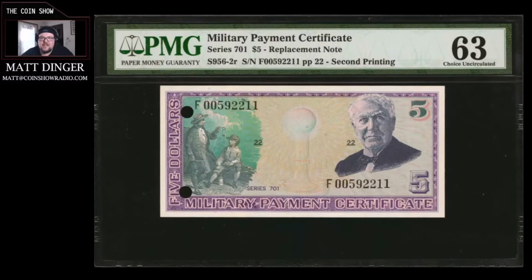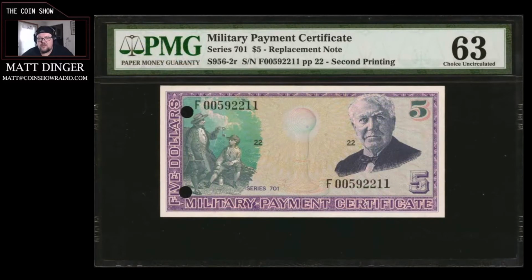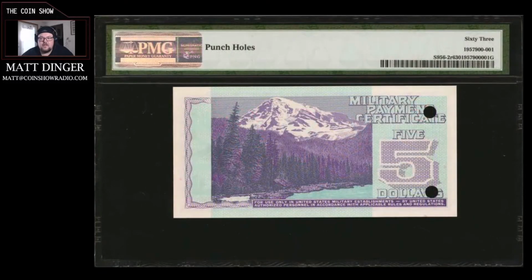Today, I wanted to show you guys a really cool note that we found not too long ago. Let's take a look at it. This is a Series 701 $5 military payment certificate. Now, if you're asking yourself, what the heck is a military payment certificate? These were notes that were actually issued by the government to be used by our soldiers from just after World War II up through the Vietnam War. And Series 701 was the last of the series to be made.